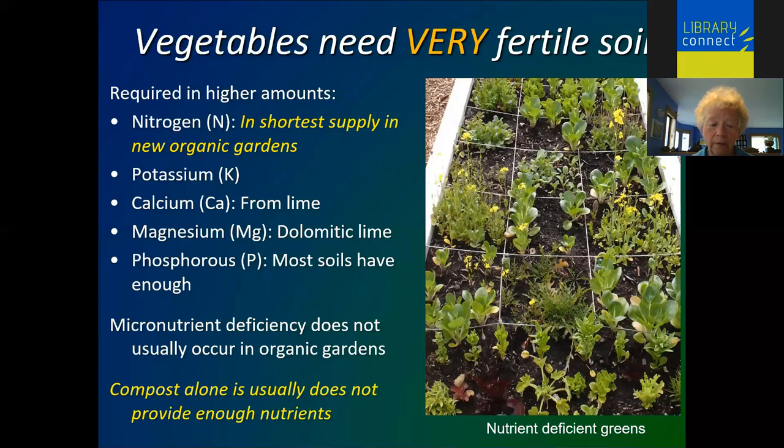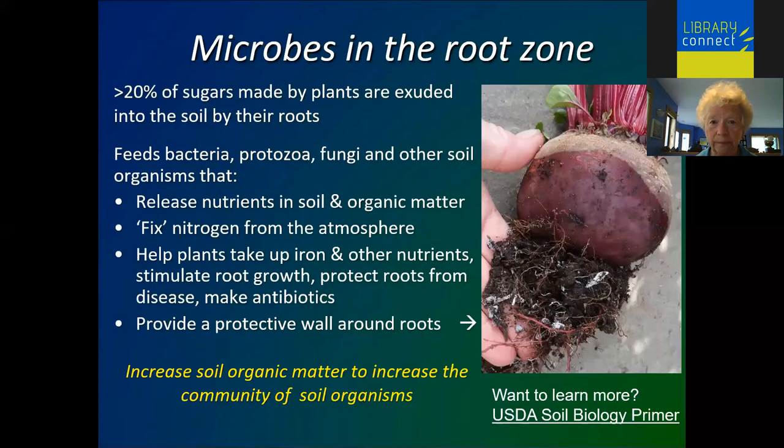But what we do have to remember is that compost alone usually does not provide enough nutrients, especially homemade compost, which will be fairly low in nitrogen. It's very valuable, absolutely do it, but unless it's something like fish compost and well decomposed, it's not quite going to have enough in the way of nutrients. But this is very easily remedied. Very, very good organic fertilizer products are available.